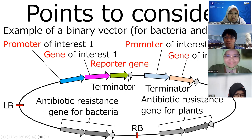The reporter gene is not always between the gene of interest and terminator. The reporter gene can be used alone without the gene of interest. I mean, the reporter gene itself can be the gene of interest. For example, GFP can be used alone with the promoter of interest, without this kind of gene. Could you say the second question again? I'm sorry.